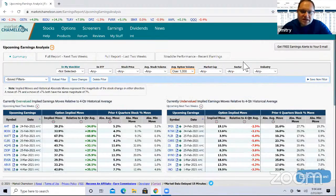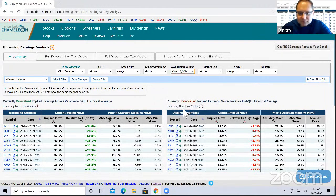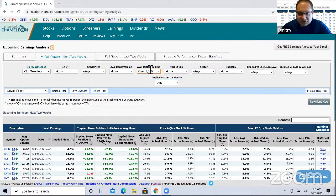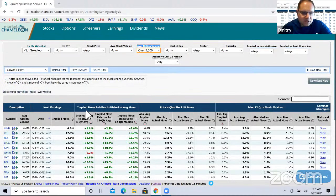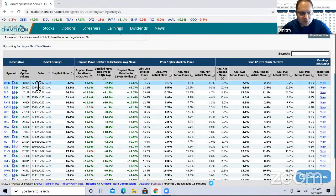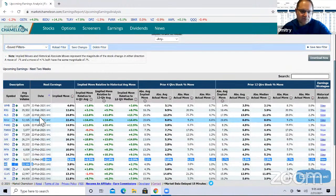So these are stocks that are expected to report earnings in the next 2 weeks. I'm going to use this filter to look for stocks that on average trade 5,000 contracts or more per day. And let's take a look at the full report. So here's a list of stocks that meet this criteria that I use to filter. And we see here a bunch of them reporting today after the market close, some tomorrow before the market opens. So let's take a look.